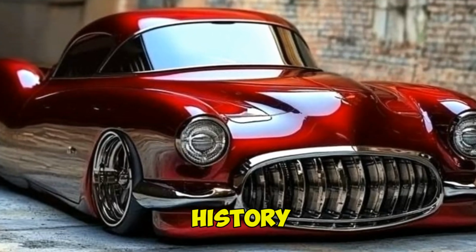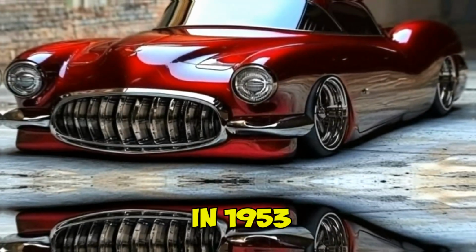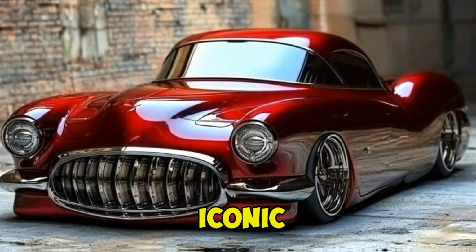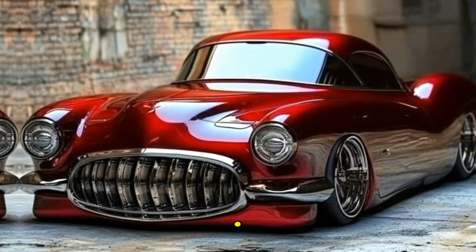in automotive history. The Chevrolet Corvette C1, introduced in 1953, is an iconic American sports car that defined an era of automotive design. Its elegant curves, chrome accents, and distinctive front grille set a new standard for luxury and performance.